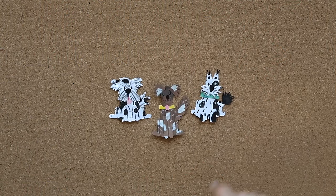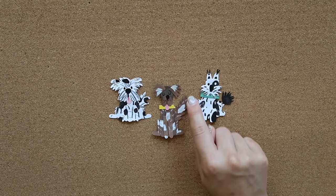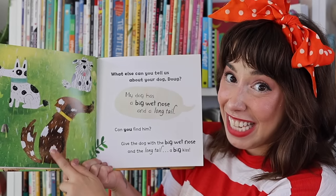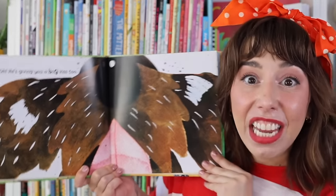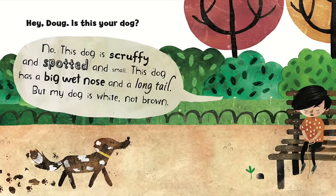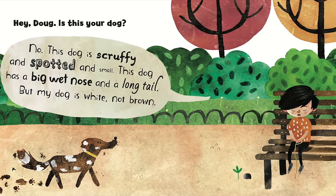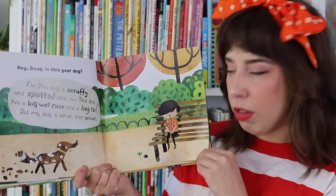This one's like a little pom-pom, but it is short. This one's fluffy, but also short, and this one is long. This one! Let's give this dog a big kiss. Oh, he's giving you a big kiss, too. No! Hey, Doug, is this your dog? No, this dog is scruffy and spotted and small. This dog has a big wet nose and a long tail. Yeah, yeah. But my dog is white, not brown.